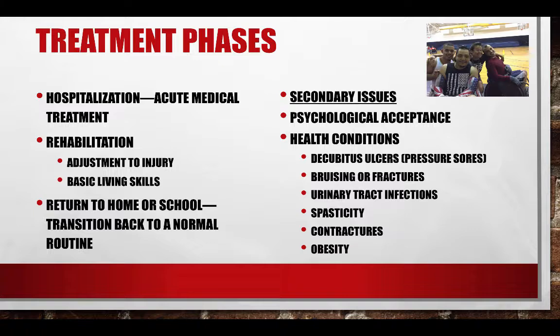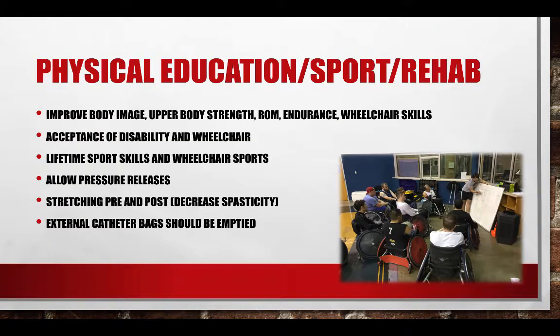So pressure sores or decubitus, thank you, decubitus ulcers. Sorry about that. So pressure sores within the skin that you need to be aware of. Some bruising or fractures because of the fact that they may not be able to feel those parts of the body. Urinary tract infections are possible. They might have some spasticity going on, some contractures as far as tightening of their ligaments and tendons, and obesity as well if they're not moving as much as they were before but are still eating the same amount.